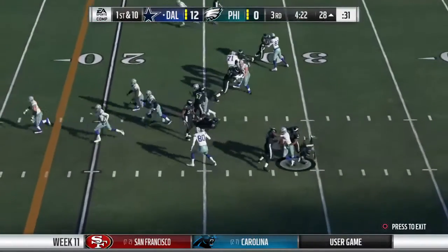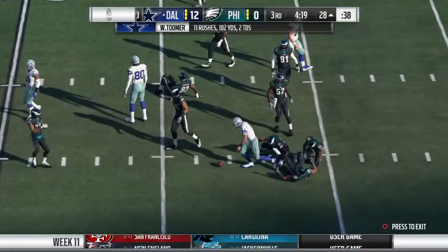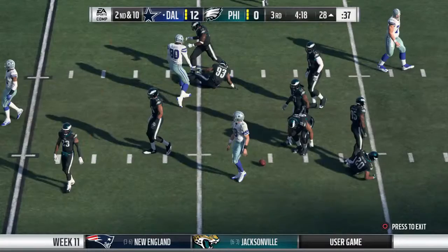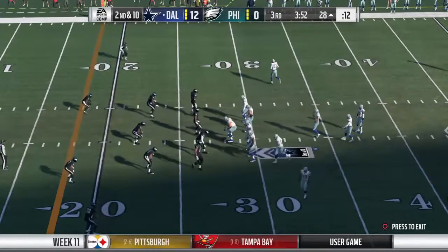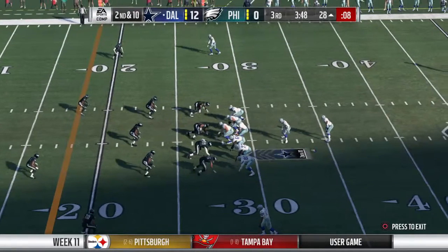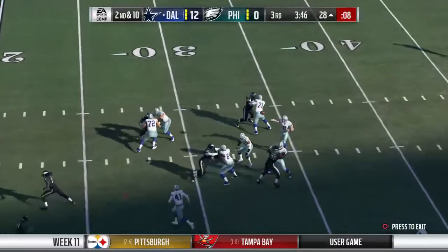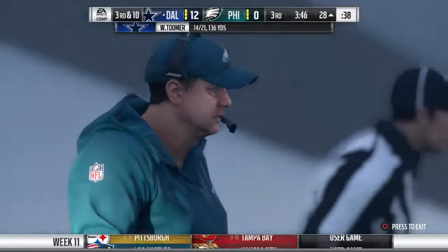On first down, they're going option left. Trying to find a lane, but instead he'll get back to the line of scrimmage and no more. No gain there as he kept it himself at second down. Now he'll look to throw here on 2nd and 10. Throwing over the middle, and it's incomplete.